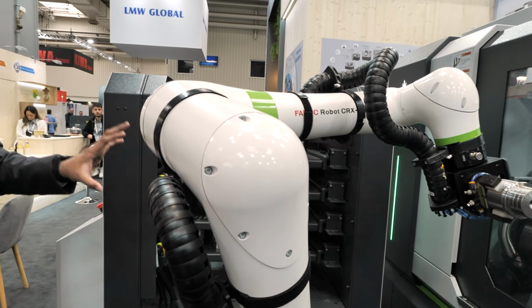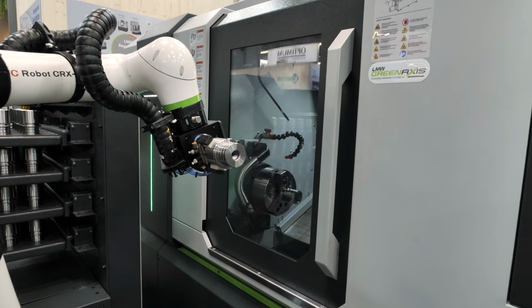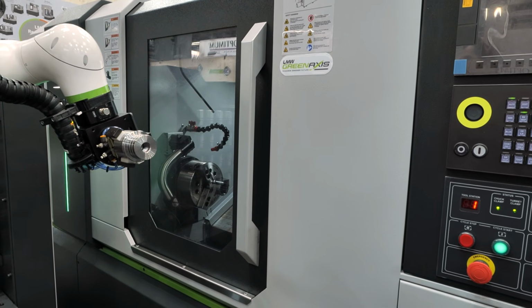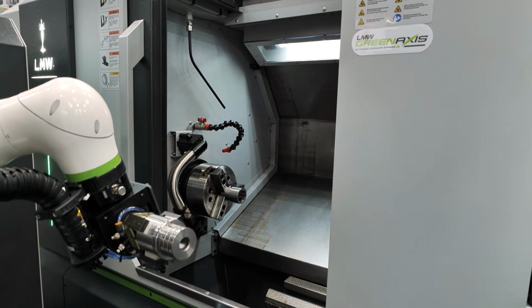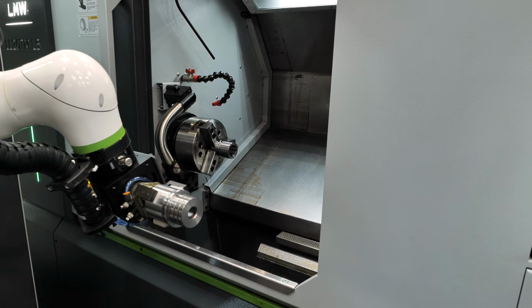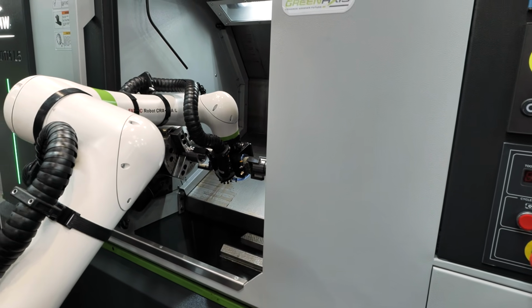The flexibility is that you can change as many different types of components as you have for this kind of machine. It can be length, it can be numbers, and you can program well with this cobot, and this gives flexibility to a customer. Yeah, absolutely. That is going to be one of the requirements in the future of manufacturing, and that's why we are here to give this solution to the customers.